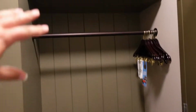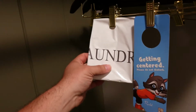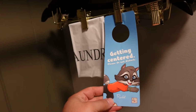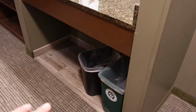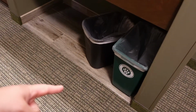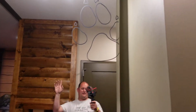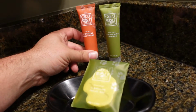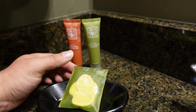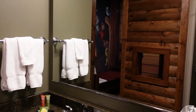Behind the door where we entered is the closet space. No door. Up above is storage space, and you can see there is a laundry bag and a do not disturb sign. From the closet space, underneath the vanity here, we have a recycle and a trash can, a big mirror with the paw up there. Some tissues, some outlets, more soap. So you can see you got body lotion and shampoo, and a cleansing facial bar.